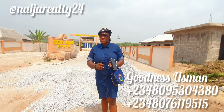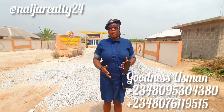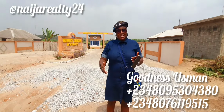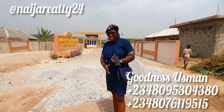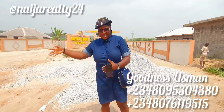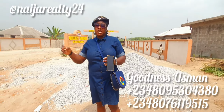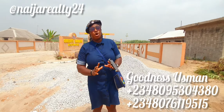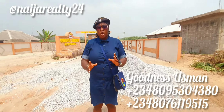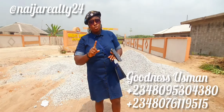And due to popular demand, a lot of you have asked me what is the distance between the alternative to Queen's Beachfront Park and Garden, both 1 and 2, which is Queen's Garden Estate. What is the distance between the two estates? Most especially for those who missed out on the opportunity of investing in both Beachfront Park and Garden 1 and 2. So the purpose of this video is showing you the distance from Queen's Garden here to Beachfront, both 1 and 2.